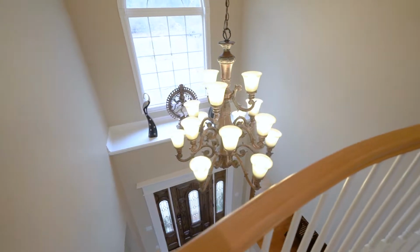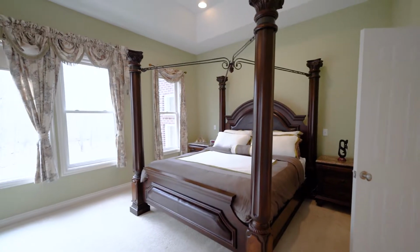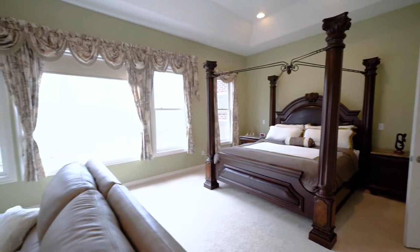Private space upstairs features 4 bedrooms, including the private sanctuary of the owner's suite with fireplace, immense closet, and spa-like bath.